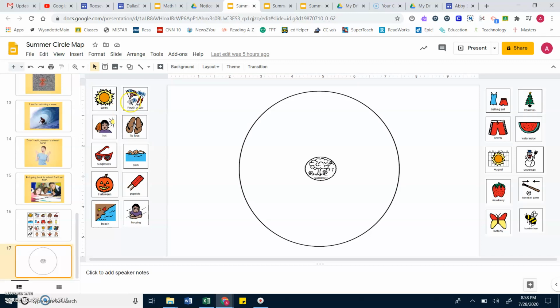So remember summer. Remember our book that we just read. So our first word is sunny. Is sunny something that we think of when we think of summer?